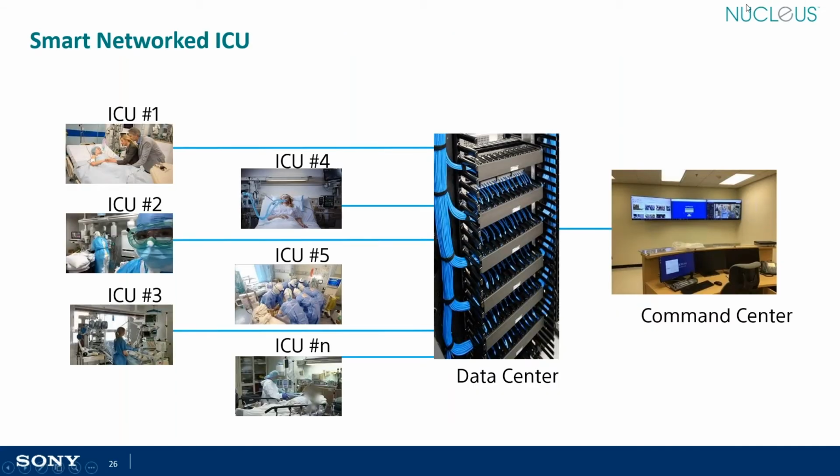But this now allows multiple ICUs to be interconnected through our data center and to the command center. So for instance, maybe med-surg is not on the network at this moment, but you can very quickly and flexibly connect that to the NUCLEUS network, and it can become part of the NUCLEUS monitoring system. In this way, you can actually expand the number of ICU beds virtually to med-surg or potentially the operating room.